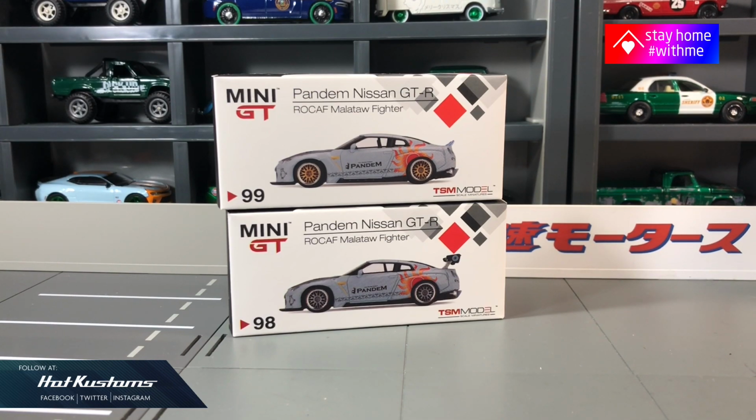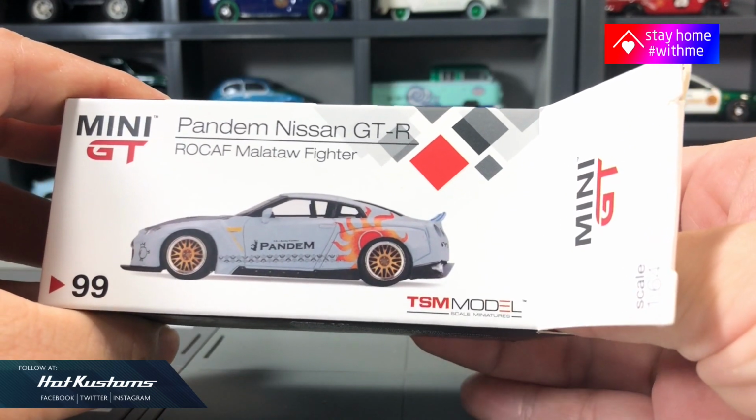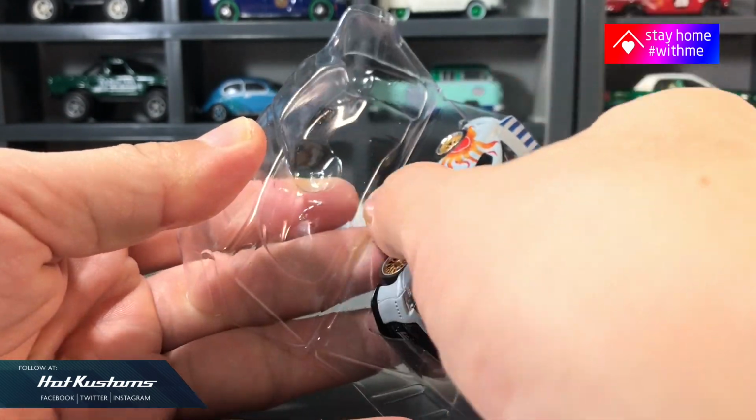The Malataw symbol can be found on the actual tail fin of the fighter jet and is reflected on the Nissan GTR as well. Outer box wise is just like the regular Mini GT release, available in two variations, one in ducktail and one in GT wing. The casting is enclosed in a standard blister.